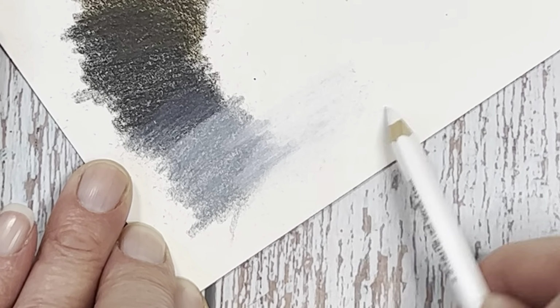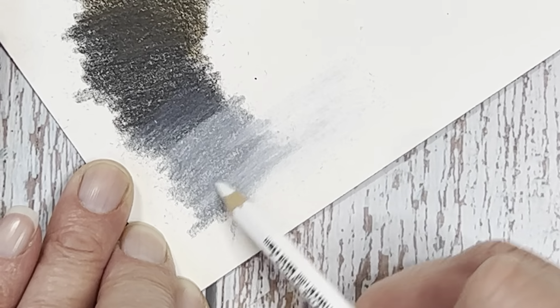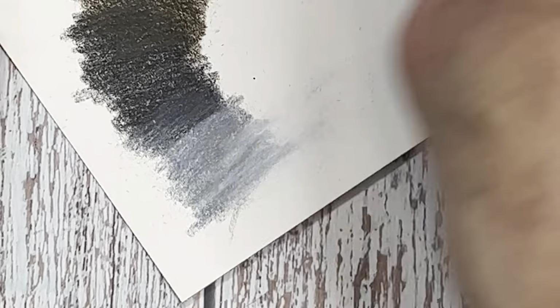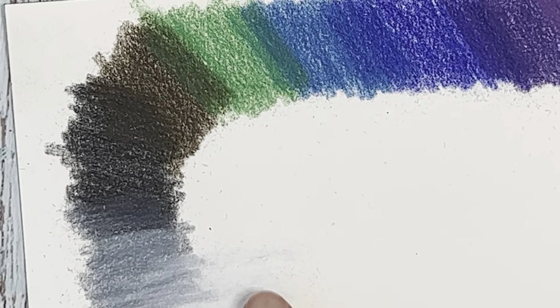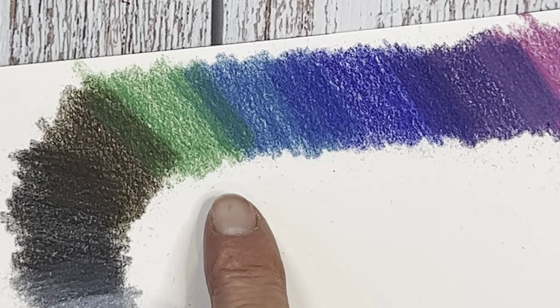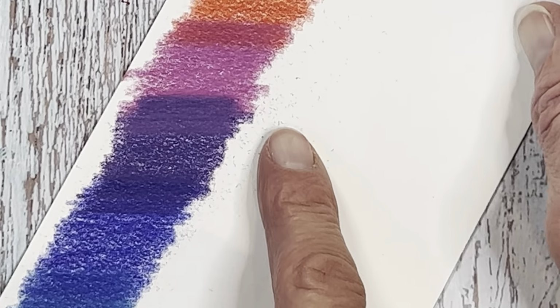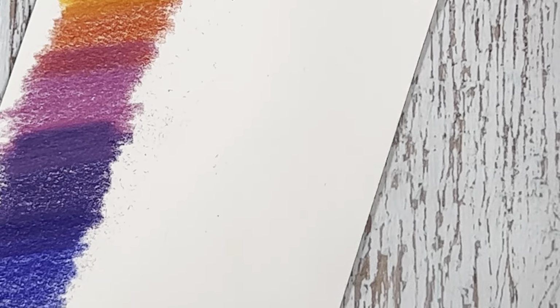Basically, I'm burnishing over that gray, so of course it's bringing it out into the white paper and leaving just kind of a gray, smudgy mess. What you can learn from this, though, is that it does actually blend the pencil when you go over it. So you can see I've got some good blends in between the colors here, and look, there's hardly any crumbs, just a very, very few. I was very impressed with that.